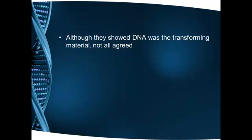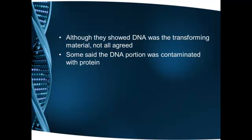But not all the scientists agreed. The reason they said it might not be exactly telling was because they thought DNA would be rather challenging to extract from those bacteria and to have it just pure DNA.